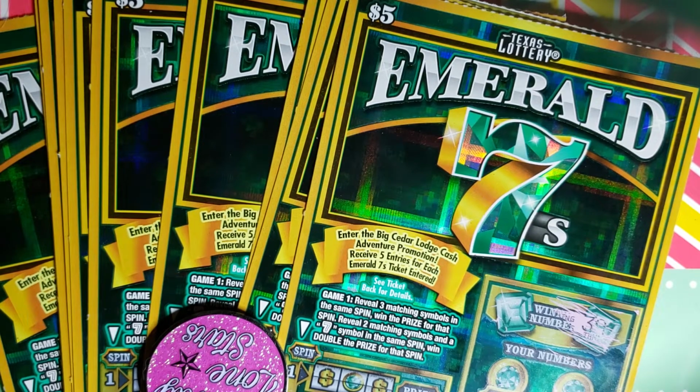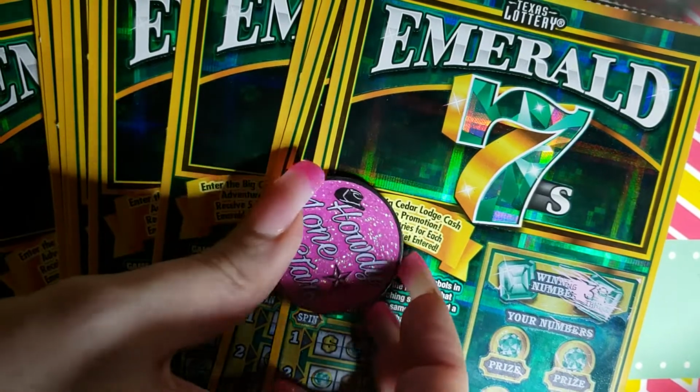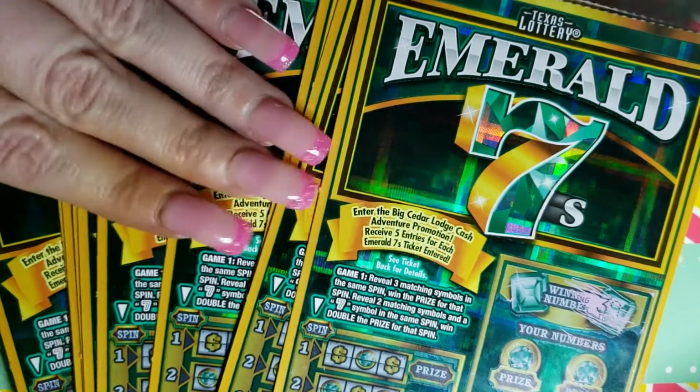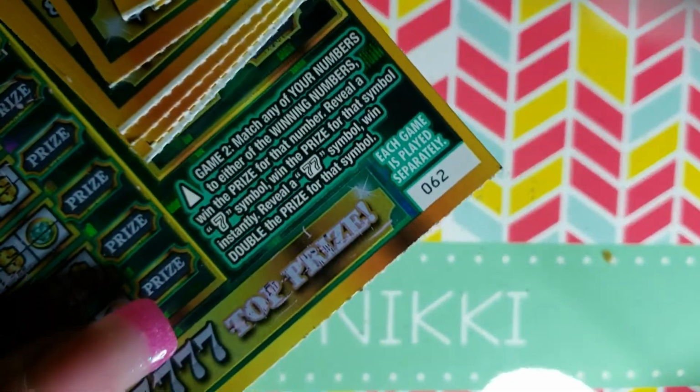What is up, everybody? We've got a $50 session today of our Emerald Sevens Texas Lottery tickets. We're going to be using our Texas candy coin today, and let's get into it. We've got ticket number 53 through ticket number 62.